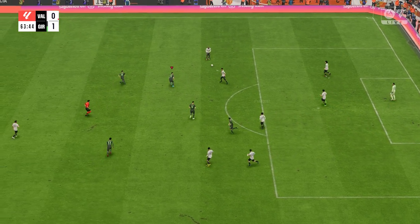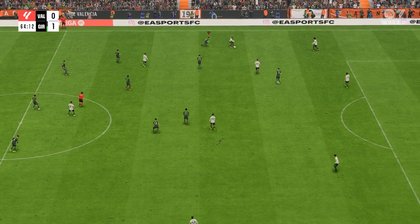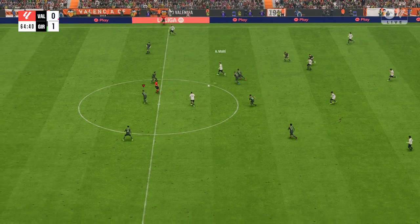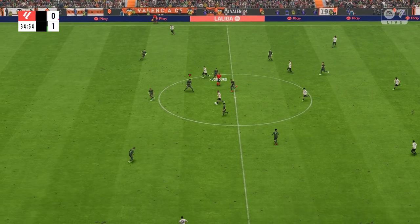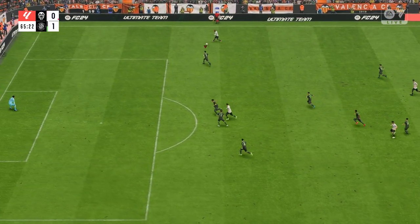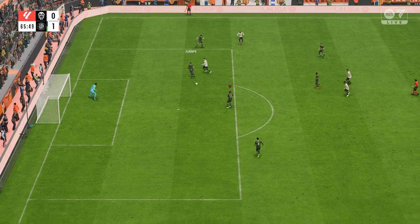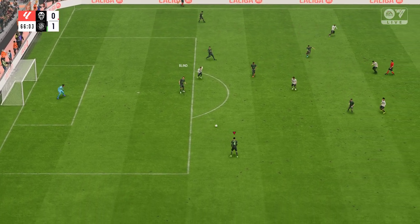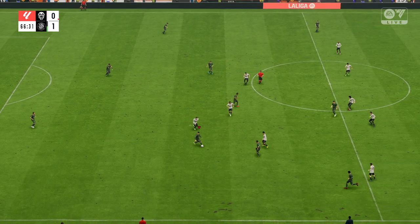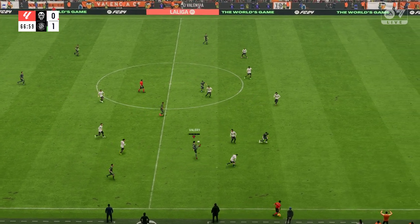Threat over for now, it seems. Pepelu. Hugo Duro. Still trailing, but they're upping the pressure. Well, trying to take their time, but not enough care on the ball. García. Valeri.